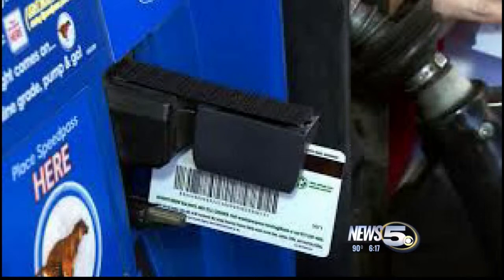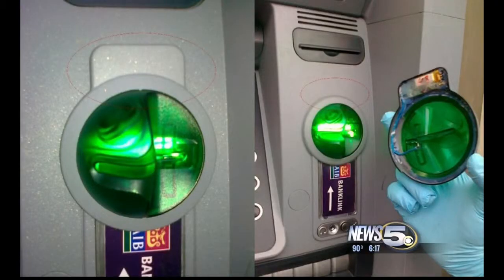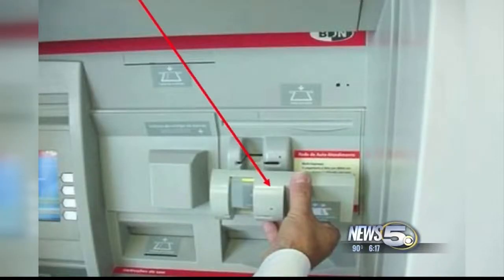Skimmers used to look like this, big and bulky, but the one found Tuesday night was actually inside the card reader. Law enforcement say sometimes it's easy to spot, but not always. They're getting more and more innovative with the types of devices they're using now. The old skimmers were very visible. They were a little harder to conceal. Now they're getting smaller. Some things to look for: if you go to a gas pump and the card reader seems a little loose, or if it jiggles excessively, it may have been tampered with.